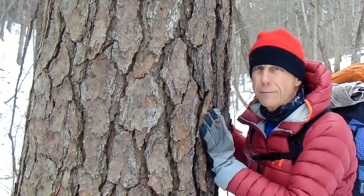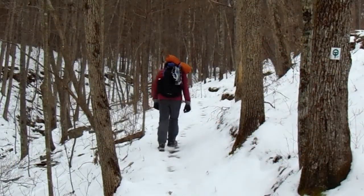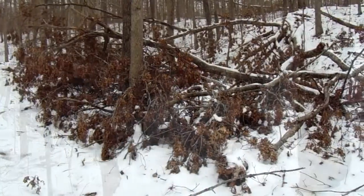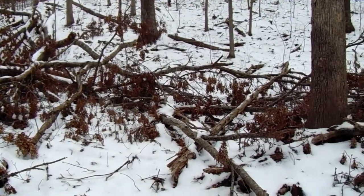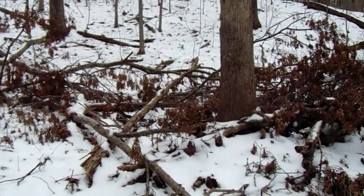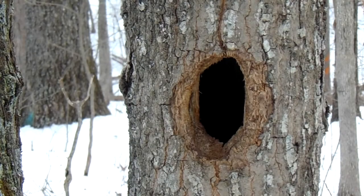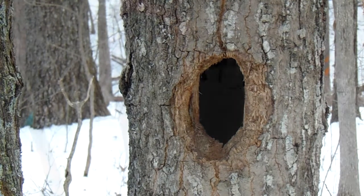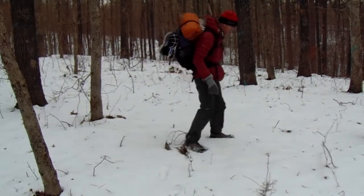There's some big pine trees here. Fallen trees. These oak trees came down in a storm. Hollow tree. Cool place for some little critter to live. Somebody's been digging around there. This looks like a good place to camp.